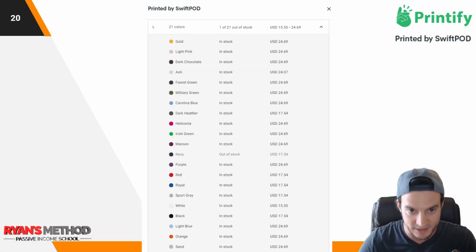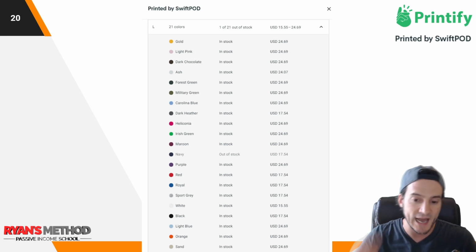But when you actually look, and we're at size large here, just keeping it consistent, the white color is $15.55. Every other color is significantly more expensive. Black is $17.54. It looks like red, royal, sport gray, navy, and a couple others are $17.54. But then more than half of the colors available are $24.69. They're almost $10 higher.